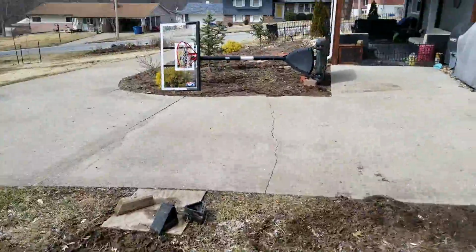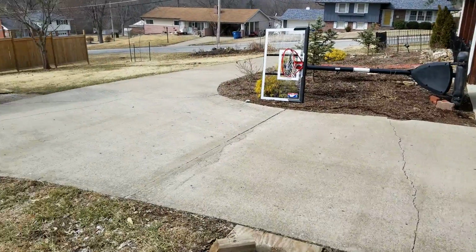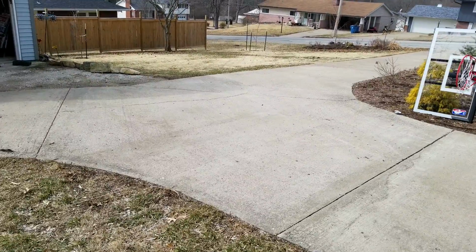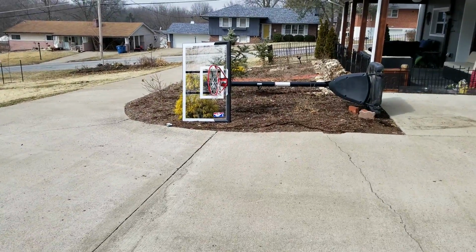And that's basically the rest of it. That's our yard.